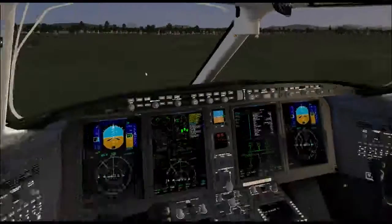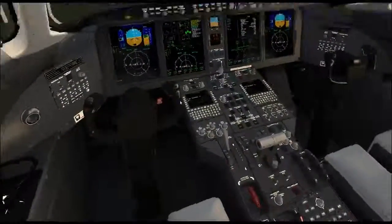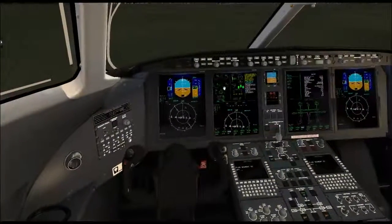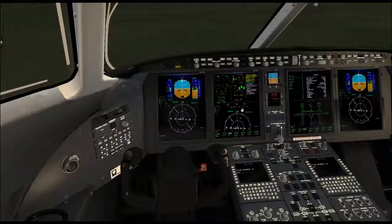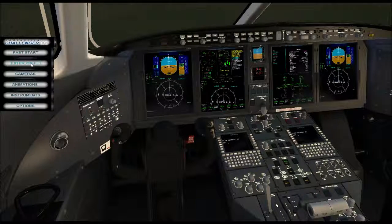Right, so it looks pretty similar to the CRJ family. Well, it is. It's effectively the same design. Same design as the Bombardier Global Express as well, which is obviously the base for the Sentinel, which is used by the Royal Air Force.